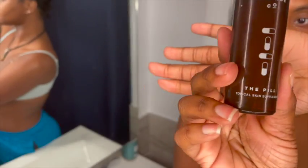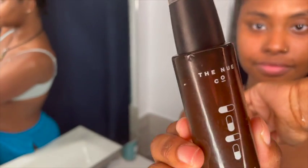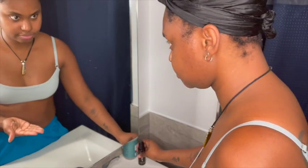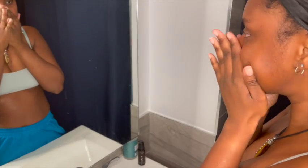I've been using this for a while now. So this product is called The Pill. It's a serum. It advises me to use it morning and night for the next 30 days. But personally, I use it at night and I love it. My skin feels really soft and it just, I don't know how to explain it. It just makes it feel super soft.